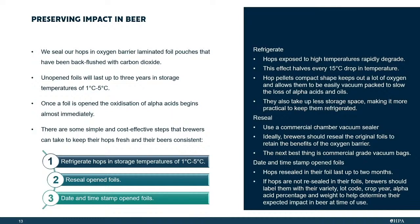There are some simple and cost-effective steps that brewers can take to keep their hops fresh and their beers consistent. Step 1 is to refrigerate hops in storage temperatures of 1 to 5 degrees Celsius. Hops exposed to high temperatures can rapidly degrade, and this degradation can be reduced by half for every 15 degrees Celsius drop in temperature. The compact shape of hop pellets keeps out a lot of the oxygen and allows them to be easily vacuum packed in order to slow the loss of alpha acids and oils. They can also take up less storage space, making it more practical to keep them in the fridge.